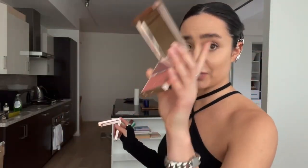Some of the shades are so similar to each other. Like, look at this. How similar is that? And I was like, if I'm having trouble deciding which blush I want, other people are also probably having trouble. If you need help deciding which blush to get, this is gonna be the video for you. We're gonna swatch all of them.